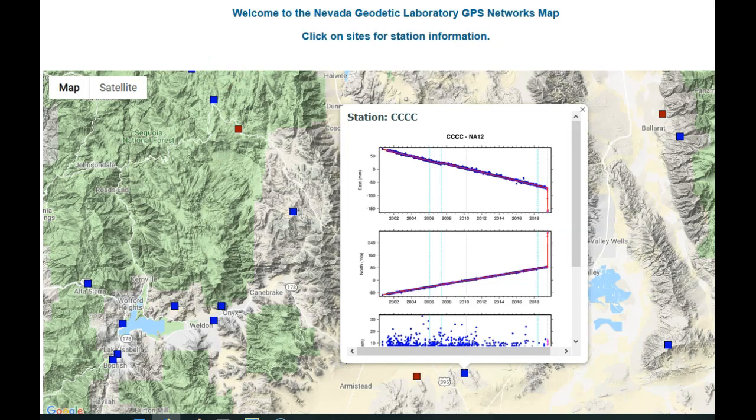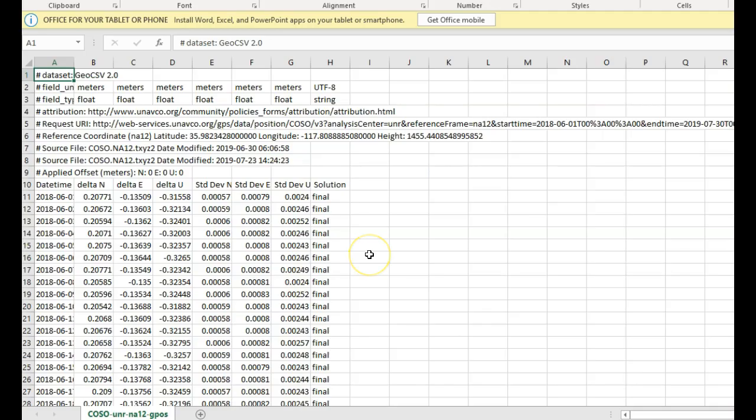Alright, let's take a look at that now in Microsoft Excel. Here we have station COSO. As you can see right here, COSO and A12, which means the motion of the North American plate, the natural motion, will be removed. So we can just see what's going on in this area that has nothing to do with natural plate motion.